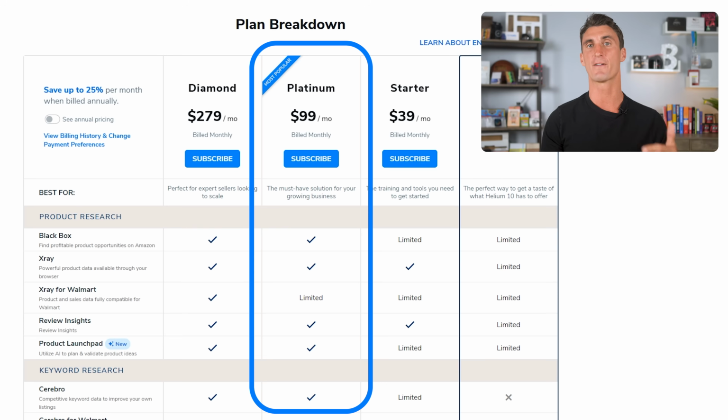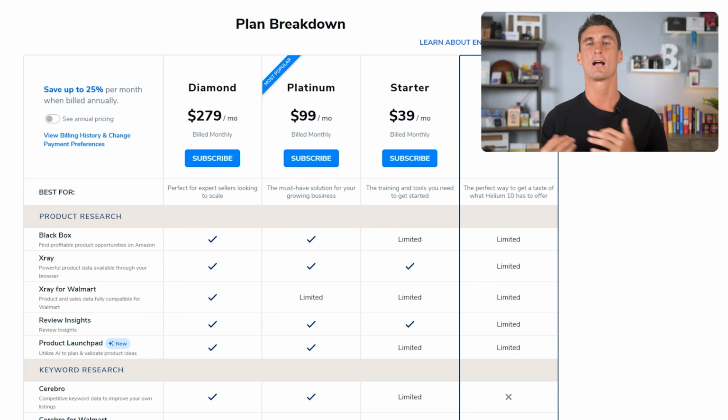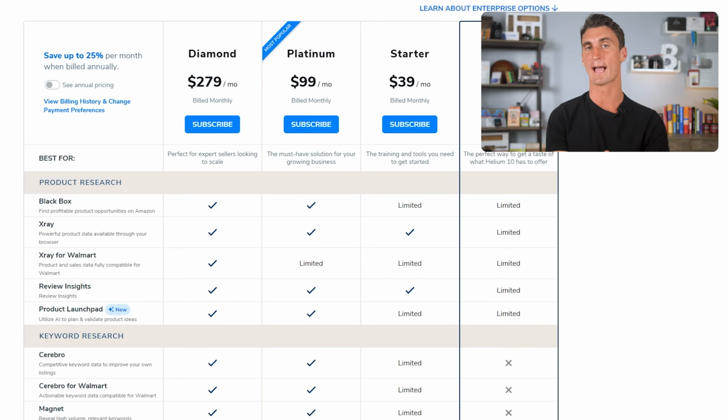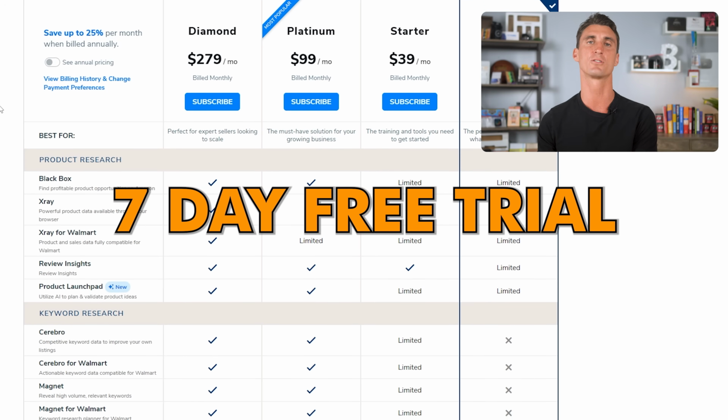It's going to make it a lot faster for you to do product research and just use all the different tools without some of the caps and limitations that the starter plan has. However, if you are a beginner, you don't need to sign up for the diamond plan. I do recommend the diamond plan for people that are bigger Amazon sellers that have been in the game for a little while. However, again, if you're on the fence about Helium 10, I recommend just signing up for a paid plan. And remember, they have a 7-day free trial, so you can always send them an email and cancel it before those 7 days.